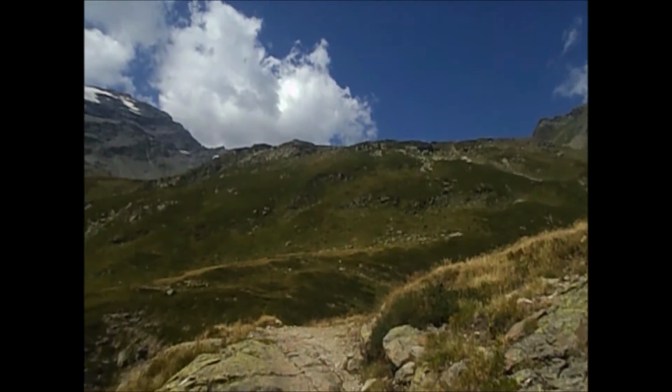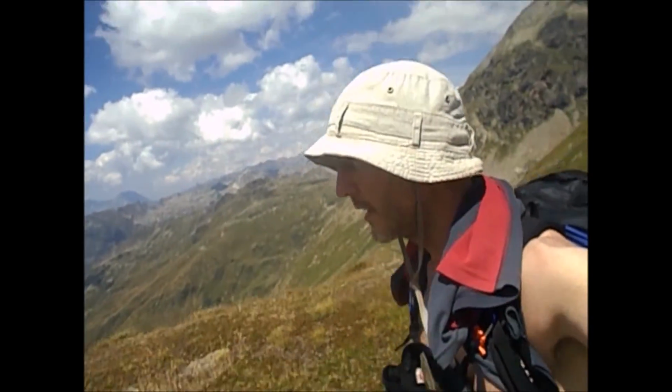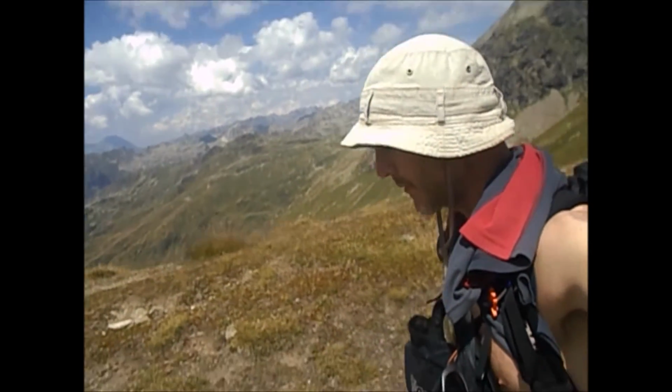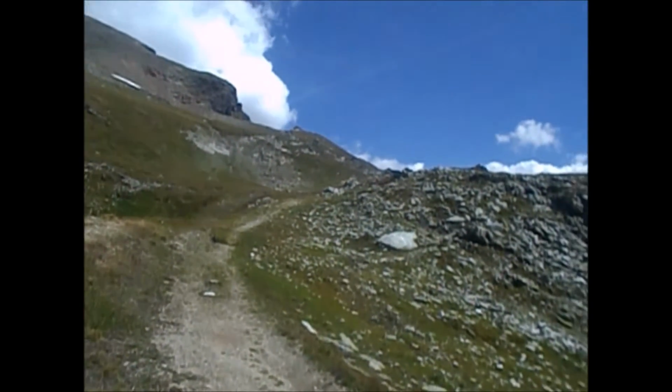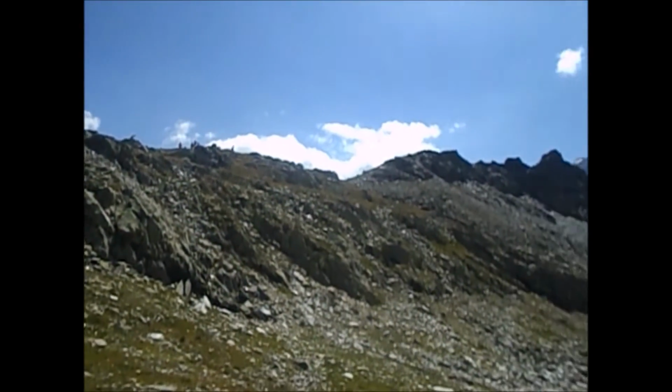Low level walking today. Descending from Col de Mont. We're now in France. We're on route to Refuge Arp, and that's the border with Italy and France there.